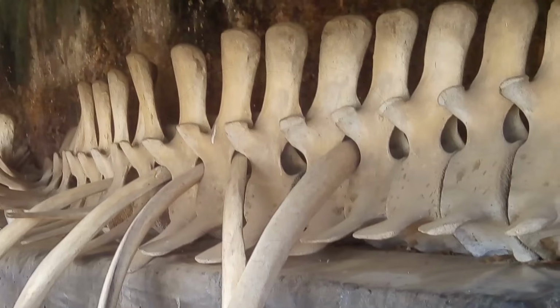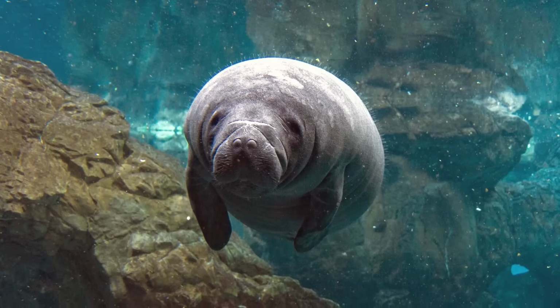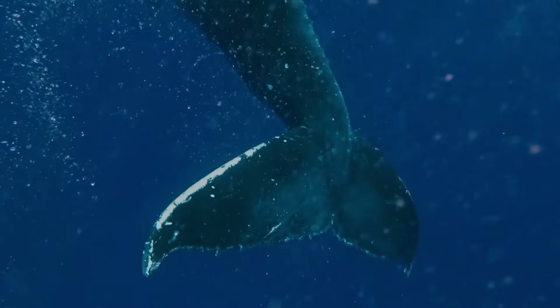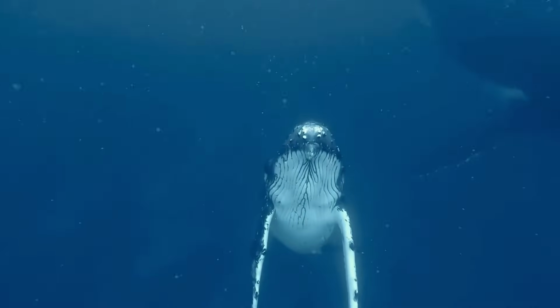And it seems its weight was the result of having extremely thick, dense bones. You can see such bones today in manatees or some other early whales. Dense bones are a great tool for such marine mammals. This feature makes them heavy and allows them to stay submerged most of the time.